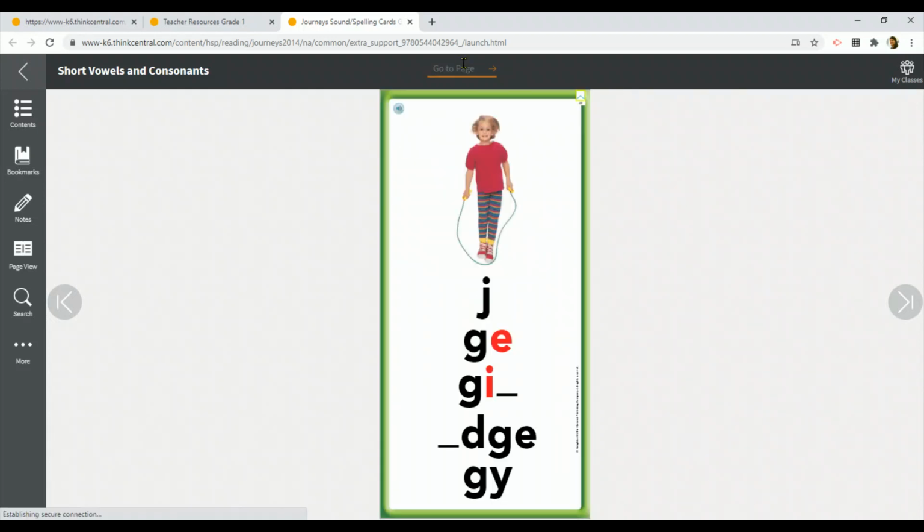Okay, our next sound spelling card is the jump rope card. And this is Jumping Jill. And every time that jump rope hits the ground, it makes the j, j, j sound. And you can pretend that you're swinging a jump rope around and every time it hits the ground, it makes the j, j, j sound. Okay, jump rope card says j. And we spell j with a j. And there's other spellings too underneath the j spelling. And we'll get to those later in the year.